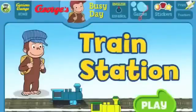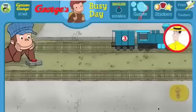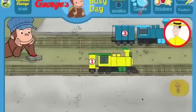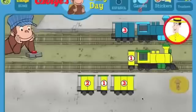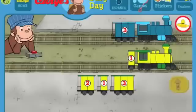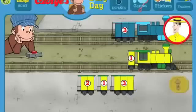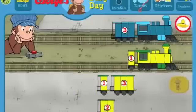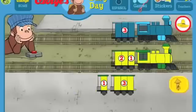Train station. Click the green button to start. George is playing with his train sets. Move cars from the yard onto the bottom track so that both trains have the same number of sections. When both trains have the same number of sections, click the train whistle button.